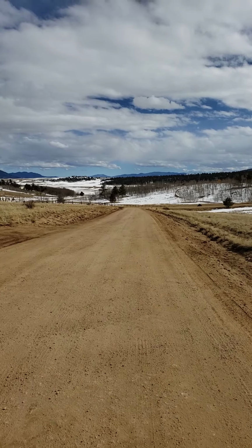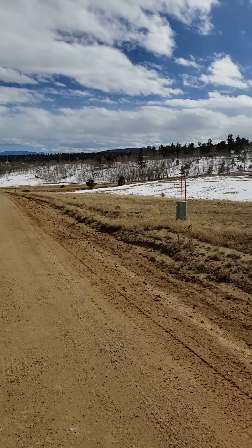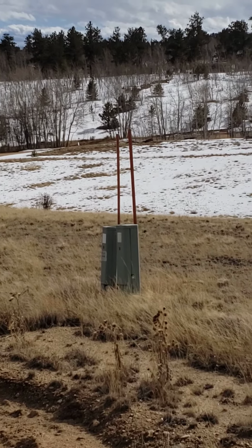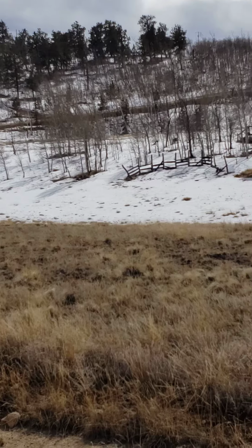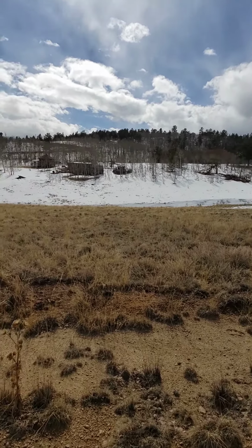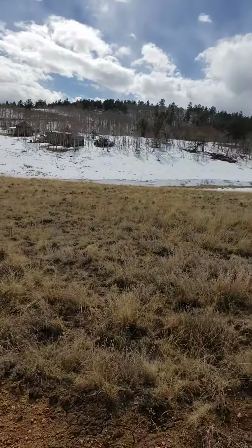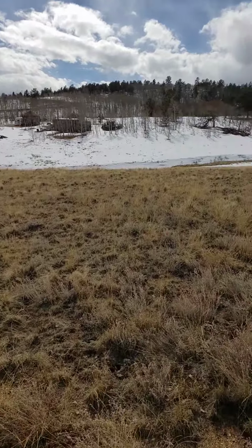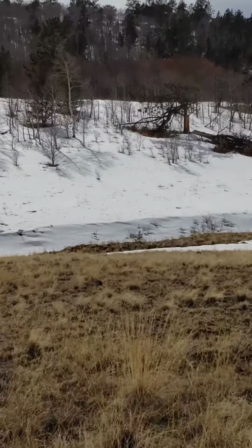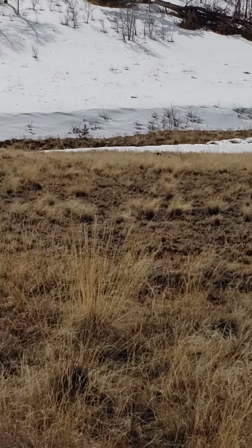Okay, so I have found the perfect property. It's where the property line starts. It's 6 acres. I think the creek bed or valley or whatever that little area down there, I think that's my boundary.